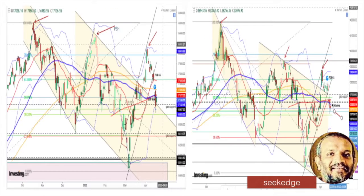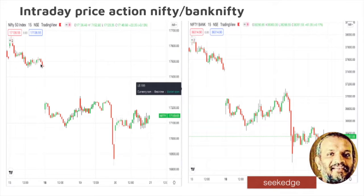So intraday, if you look, this is the price action. On the 15-minute charts, it's a gap up and then a consolidation within a 100-point range on the Nifty. And the Banknifty is clearly range bound. It ended up flat where it opened, hardly 27 points down. So that consolidation was in a 300-point range on Banknifty, and the Nifty consolidation was in a 100-point range. So that's the price action for today.